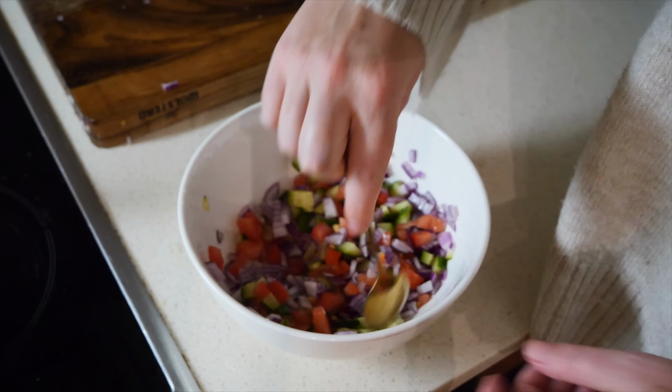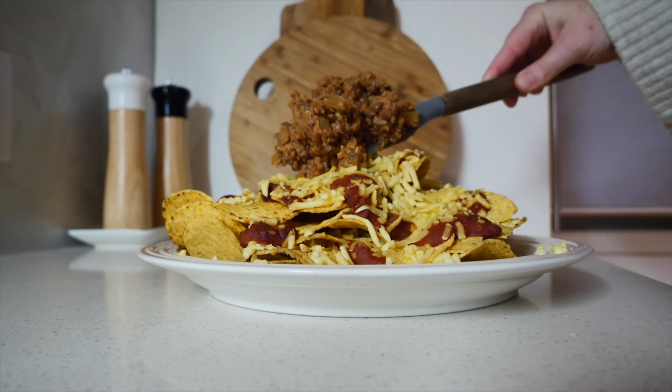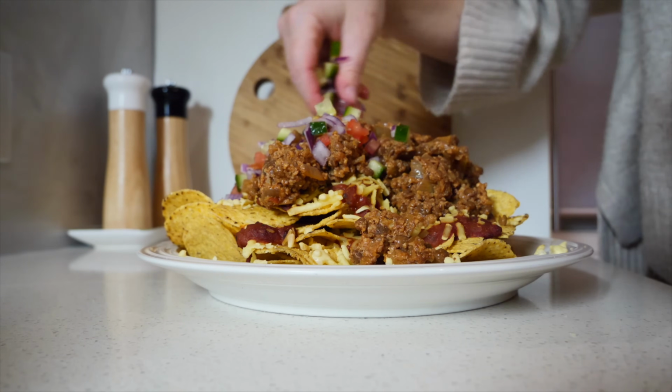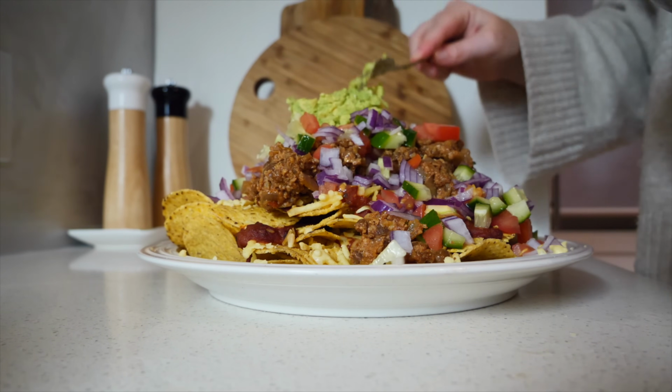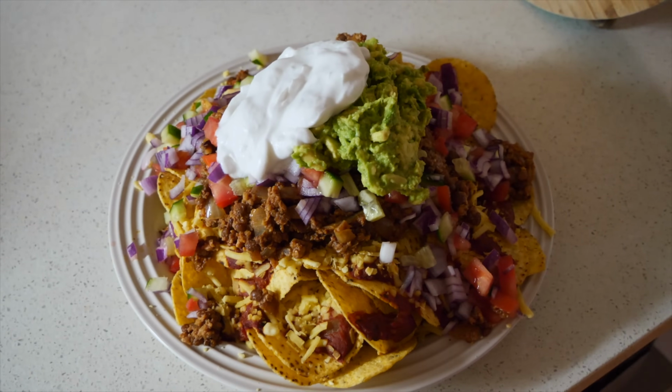Once the nachos are done, I remove them from the oven, top it with the lentil and walnut mixture, as well as the fresh salsa. Then I also added on some guac as well as some coconut yogurt as kind of like our sour cream. This was an absolutely loaded plate of nachos.